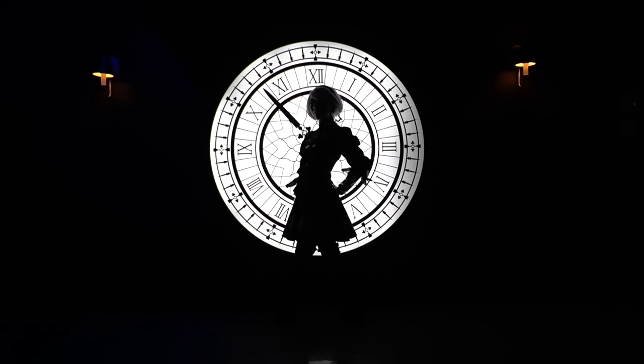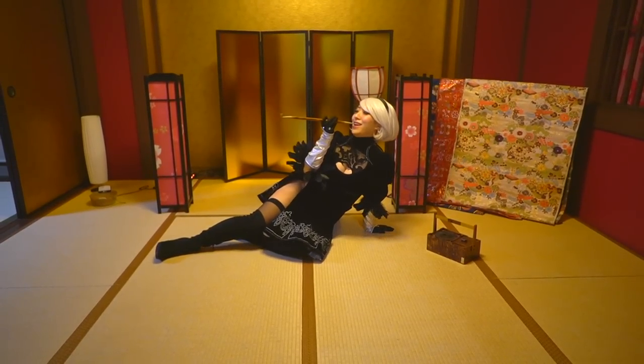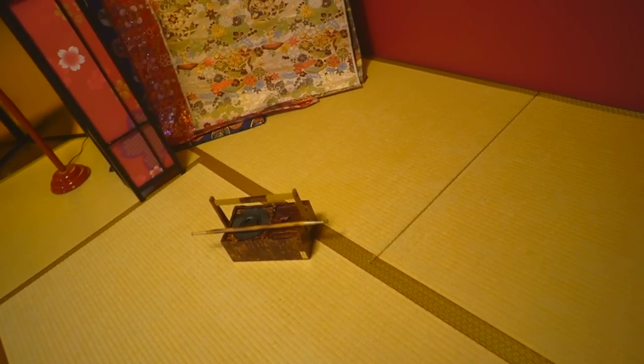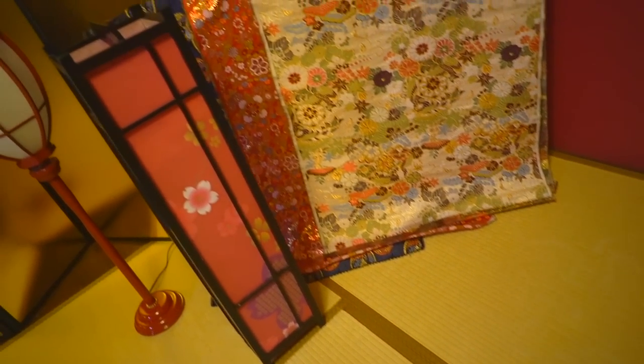I don't even know how to even get there, but you can check on the website for more photos. Some of these sets are actually rotating depending on the season or the holiday, so you want to make sure you check their website for any updates. I actually highly recommend that you bring as many costumes as you can and book for an entire day because there's so many places to shoot and you do not want to miss out on how cool this place is.